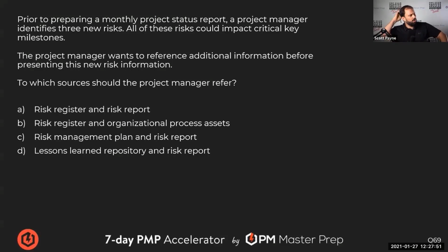So let's just go one by one and see if these two sources in A are what we would do to help us create this report, this updated report this month. I don't think A, risk register and risk report, I don't think yet, because the risk register is where you register risks that occur. These haven't occurred yet. And the risk report is where you report what you did when dealing with these risks. So I don't think it's A yet. Okay, so hold on. Let me see.